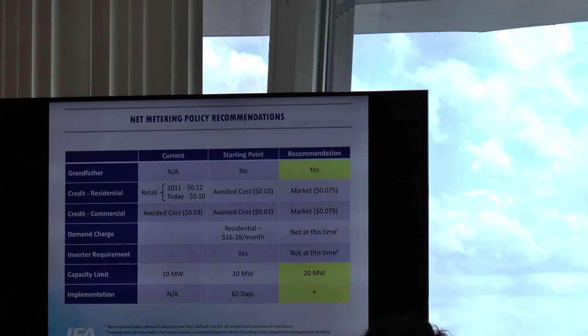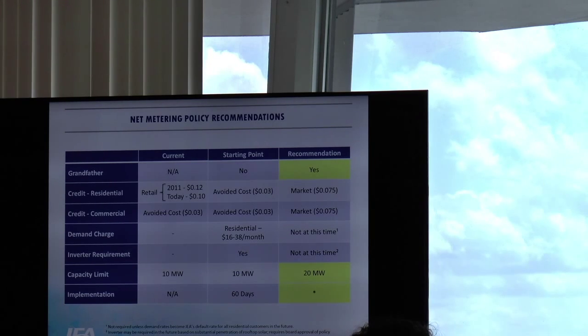Based on feedback that we got from stakeholders and based on many conversations with the community, this recommendation evolved into what we talked to the board about in February. And it evolved to some modifications to the starting point, and I'll come back in just a minute to why some of these boxes are yellow.